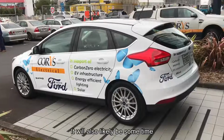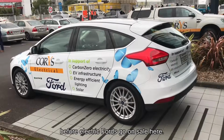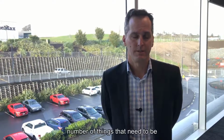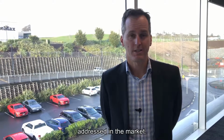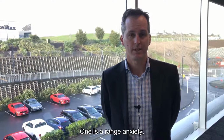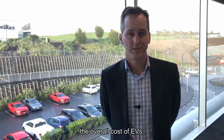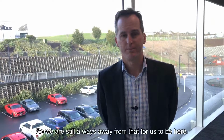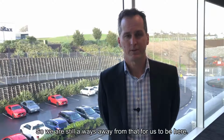It will also likely be some time before electric Fords go on sale here. I think there are a number of things that need to happen first. A number of things that need to be addressed in the market. One is range anxiety, the overall cost of EVs, as well as the infrastructure. So we're still a ways away from that for us to be here.